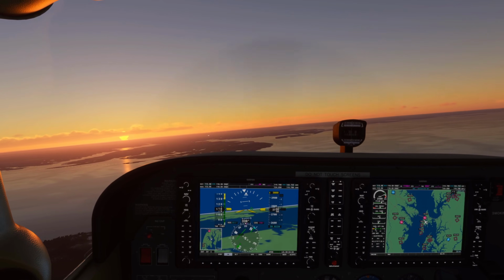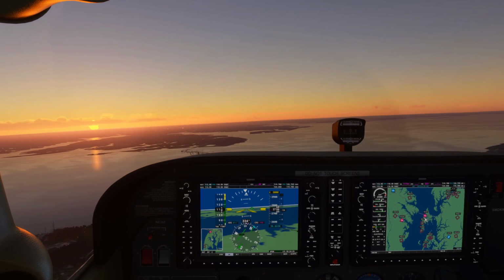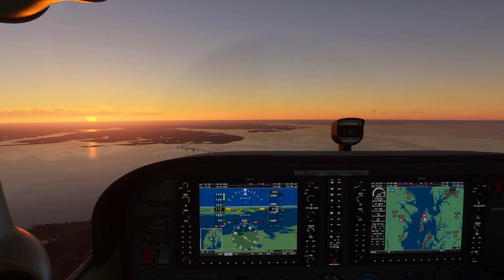So there's the runway up there. We're going to make sure we're staying to the north. And we are.